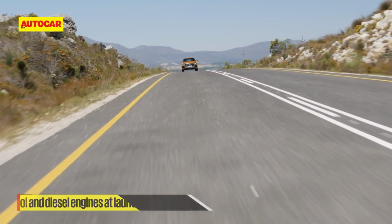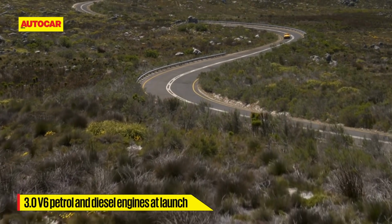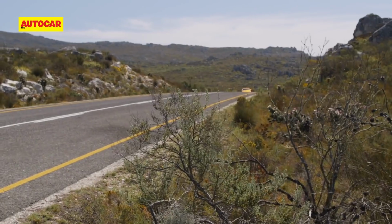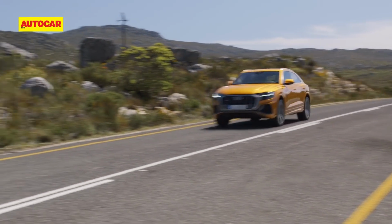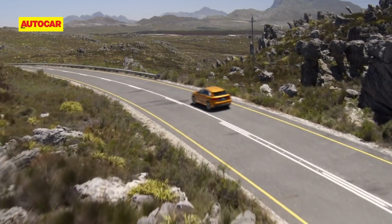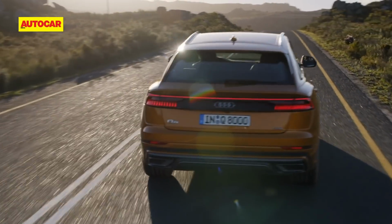Initially, the Q8 will be available with a choice of 2 3-liter V6 engines, a 340 horsepower petrol called the 55 TFSI, and a 286 horsepower diesel called the 50 TDI. And yes, that naming system still remains utterly baffling. A less powerful 230 horsepower 3-liter diesel V6, the 45 TDI, will be offered later on.